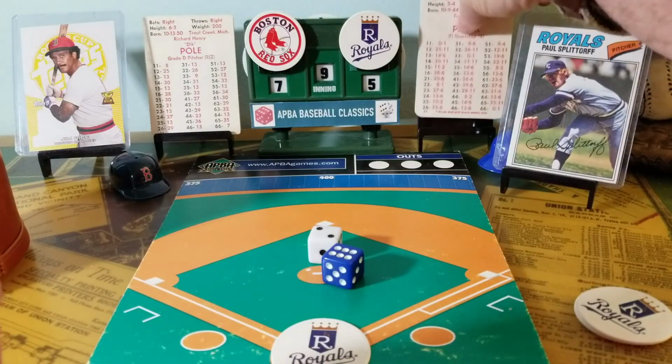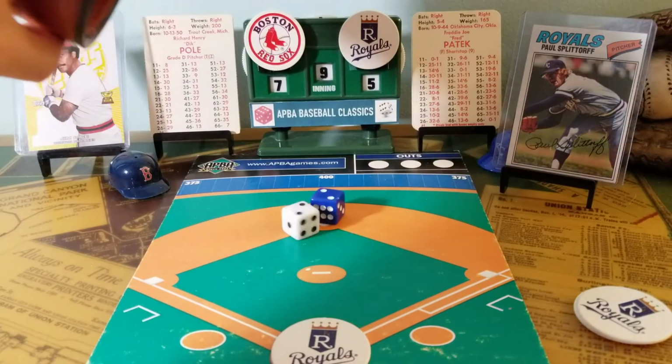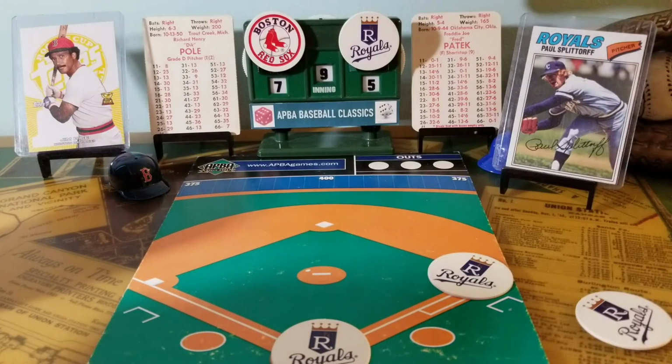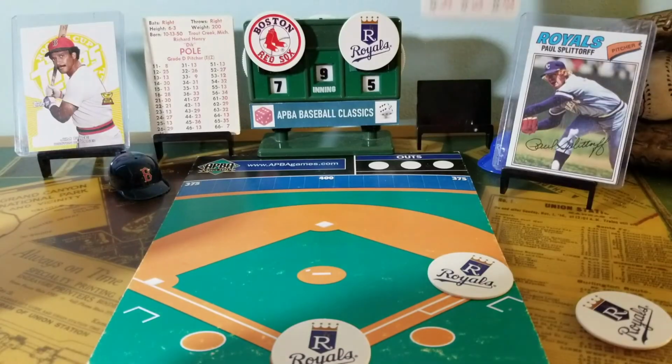Freddie Patek. 2-2 roll. That's going to be a base hit for Fred Patek. He'll be at first, a fast runner. And that will get the tying run to the plate. That is Tom Poquette.